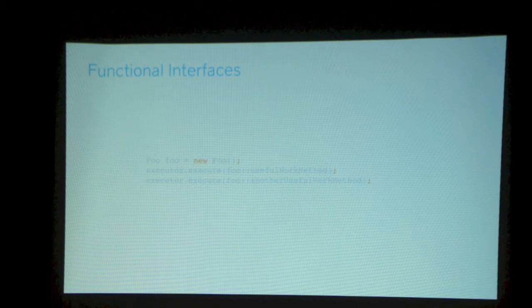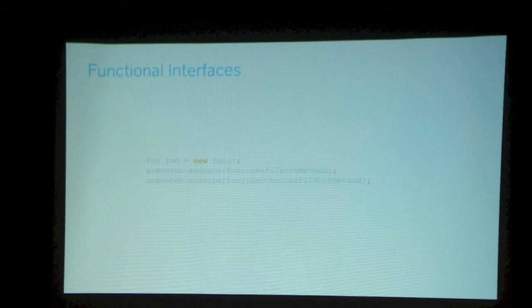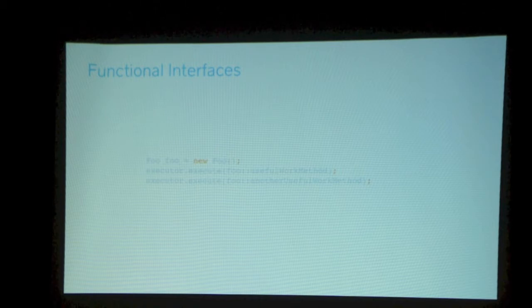So what this is basically saying is, on the instance of the type foo, I want you to execute useful work method as a lambda, and then I want you to execute another useful work method as a lambda. And because the signature of useful work method and another useful work method matches the type signature of the functional interface, you can actually use that method directly as a lambda. So this is where lots of magic happens. And this is actually the first feature in Java that requires use of invokedynamic. So this actually relies on invokedynamic from an implementation perspective.